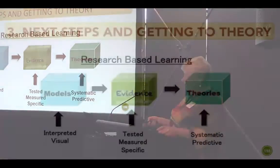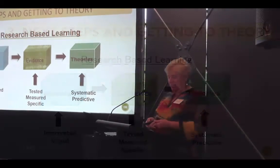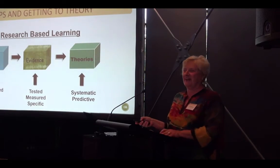And in conclusion, something I've been thinking about is this is a small study. This certainly doesn't cure world hunger, but it does, I think, allow us to look at these models and have some more tested, more measured, more specific evidence that I think will add to this base of knowledge leading to theory development, refinement of models, that systematic and predictive theory, which I guess as an academic I just can't leave alone. I kind of want to do it.